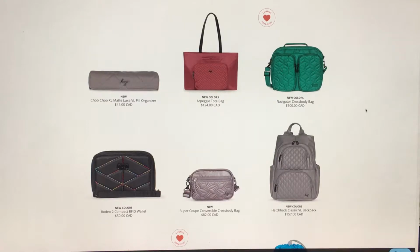I'm May, and this is part 3, I guess, of looking at all the new colors of bags that Lug had released a while ago. I don't usually do these videos, but I thought I would because there were so many new colors added to older styles. So I'm going to run through a whole bunch of them today.